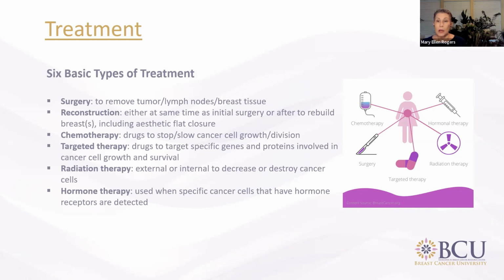Hormone therapy, also known as endocrine therapy, is given orally. It slows or stops the growth of hormone-sensitive tumors by blocking the body's ability to produce hormones or by interfering with the effects of hormones on breast cancer cells.